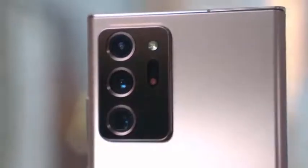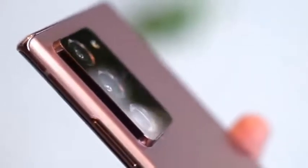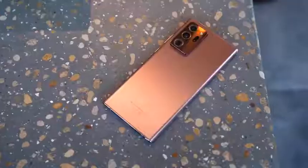I know almost every single detail about the phone has been leaked already, but earlier this week we got a chance to see it in person. So here's everything you need to know about the Galaxy Note 20 series.